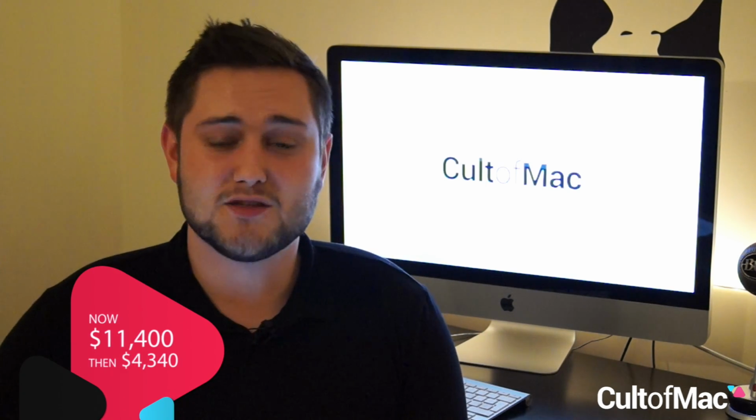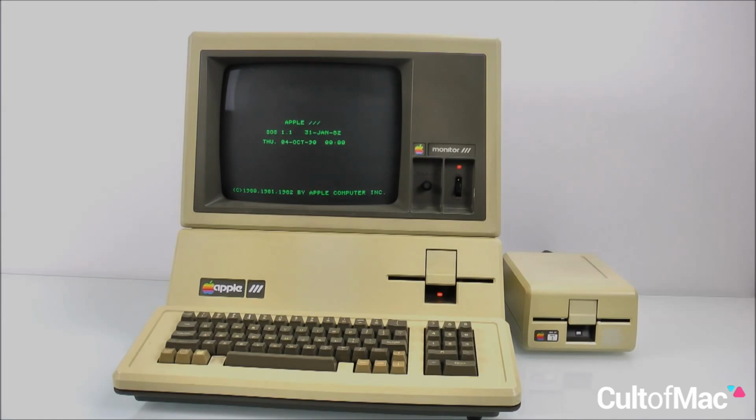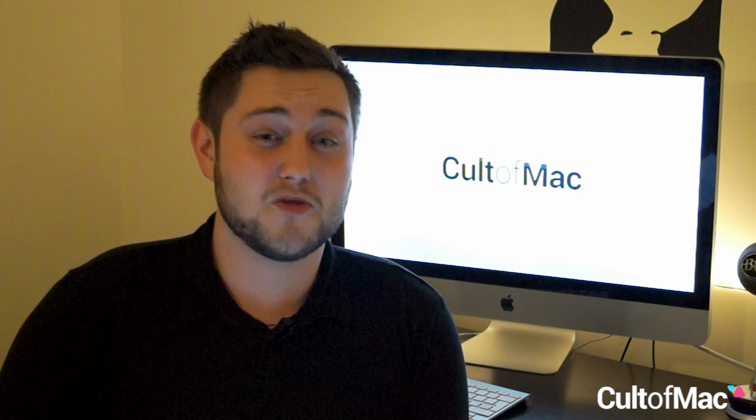At its price tag of $4,340, which is around $11,400 today, it makes the Apple III a rarity to find today. A quick scan on eBay and I found a couple working Apple IIIs, but they're going to set me back around $1,000, and for that I'd much prefer an iMac.